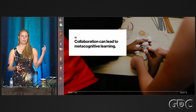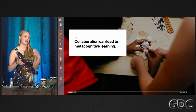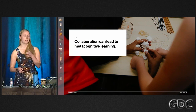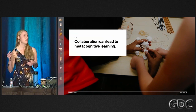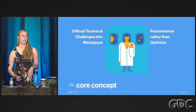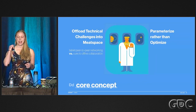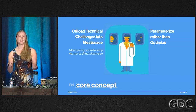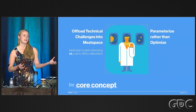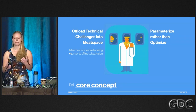And while we're figuring out how to direct students from their tablets to working with one another to working on the big screens, it all just became a big challenge of choreography. And with so little time left to really change course in the experience, we had to pull a few tricks out of the hat. One of which was to just offload our technical challenges into what we call meet space. That is the space that you and I occupy. And where we could have done really complex peer-to-peer networking with tablets to allow them to collaborate together, we instead added simple cues to encourage students to collaborate together offline.